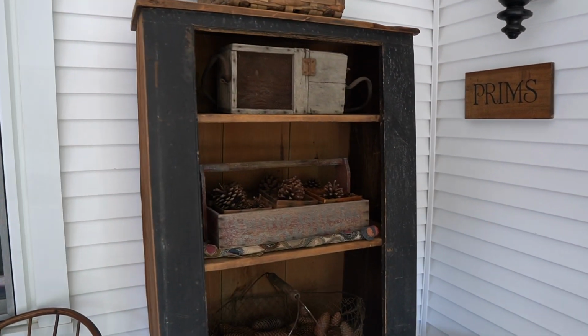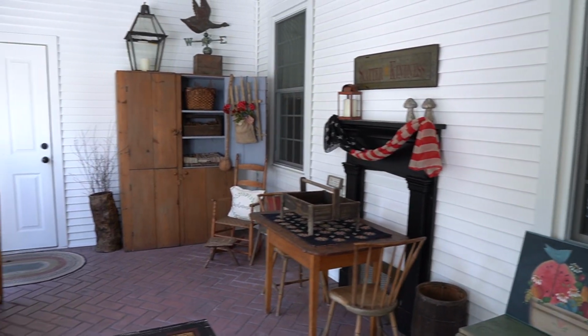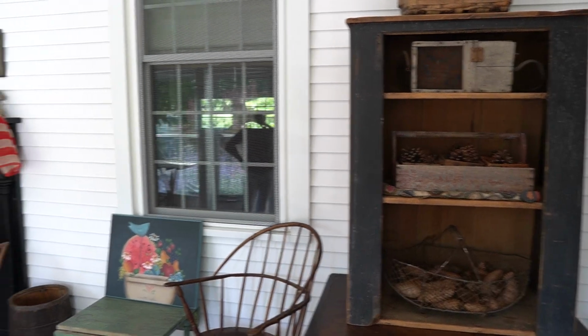There's a lot of good groups there, and I also like the natural elements in here. I do too. Yeah, I love it. A little more primitive. And it fits for a porch, you know? Yeah, I love it.